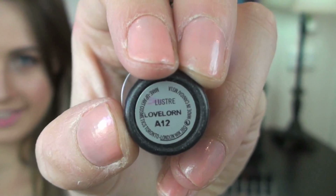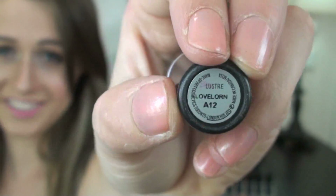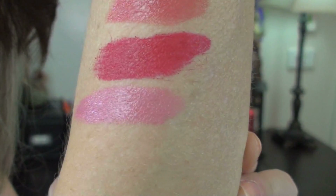Next we have Lovelorn, which is a lustre again, I don't know how to say it. And this one's a really, really nice everyday pink. Alright, 6 more to go.